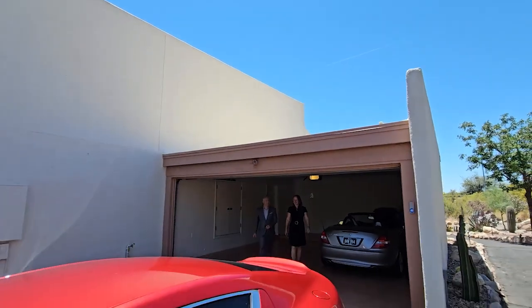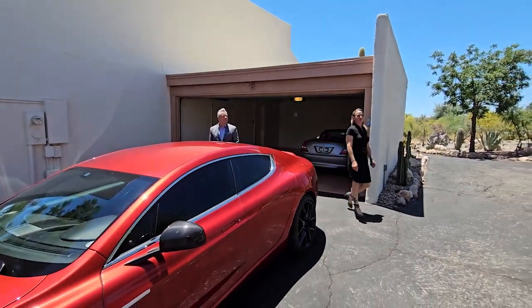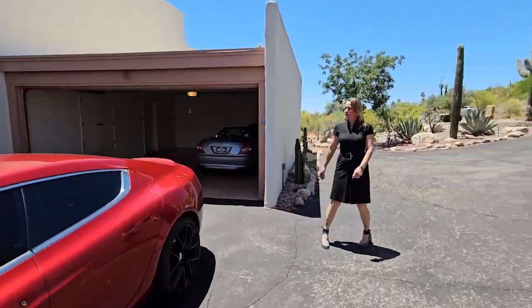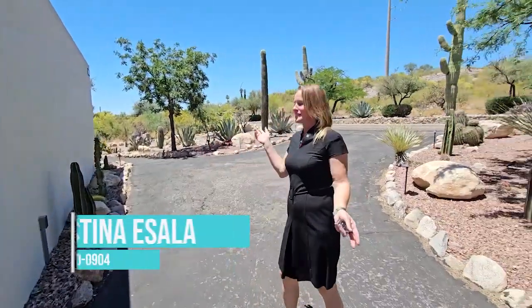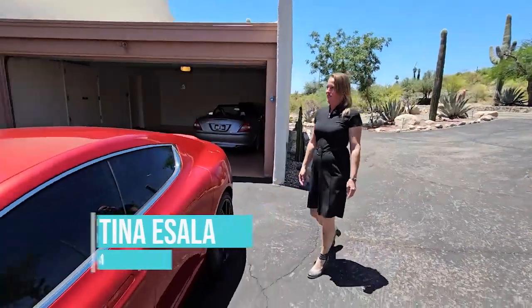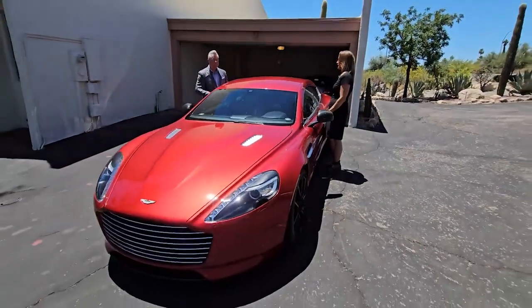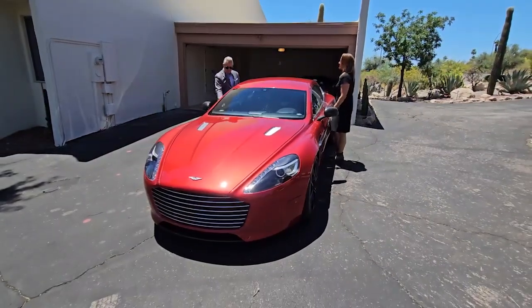I love how quiet it is out here. And it's so peaceful with no sidewalks and no traffic lights or street lights. And even though we're on a major thoroughfare, it's 30 minutes from downtown and only 30 minutes from U of A, whatever you want to do. You want to check out the rest of Cimarron Hills? I thought you'd never ask. Let's do it.